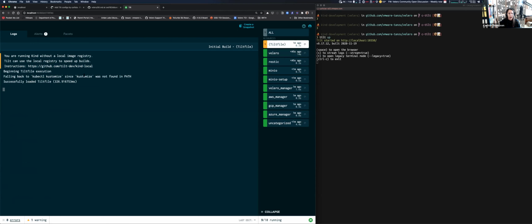One warning here is saying, oh, I don't have kustomize installed, but they use the kubectl kustomize, so that still works. And it is also saying if you set up a local registry for kind, this will be even faster. And I haven't done that yet. But you can, those are just warnings.